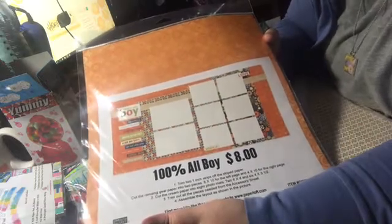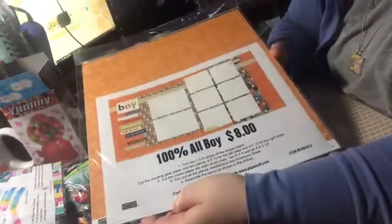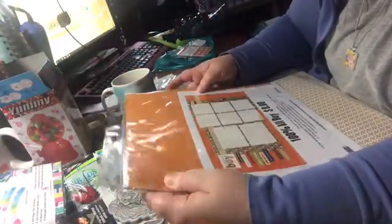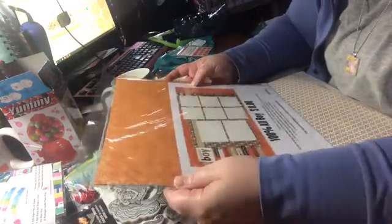I shared our sad news in our previous video, where we lost one of the twins last week, but the other one, as far as we know, is still doing okay. So I'm trying to reshift my focus from making a twinsies baby book to just a one baby book.